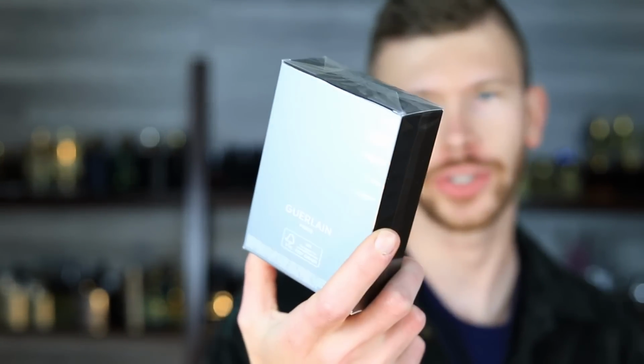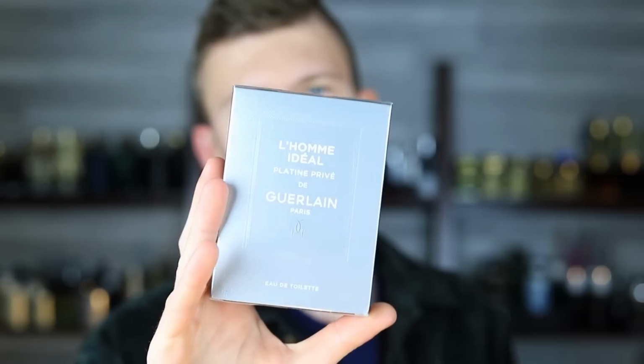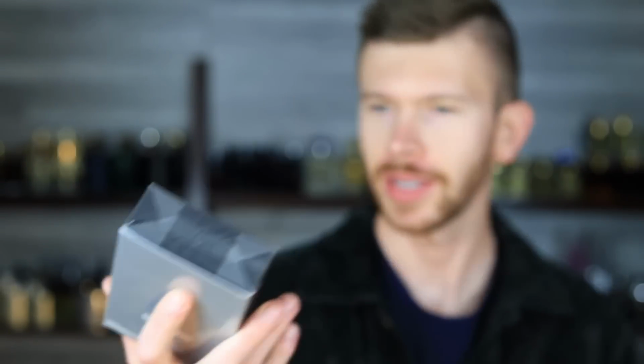I am absolutely thrilled to have this one in my possession. Guerlain L'Homme Ideal Platine Privé. You know, I saw this one announced and immediately was just super excited. And it's no surprise. I love the entire line.